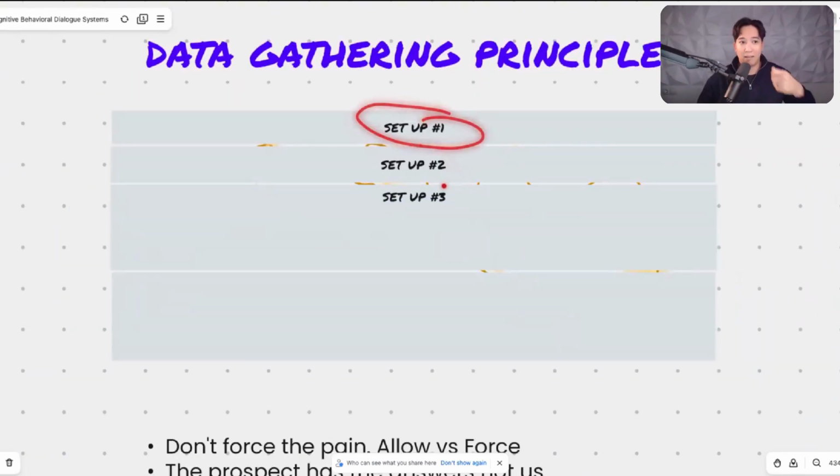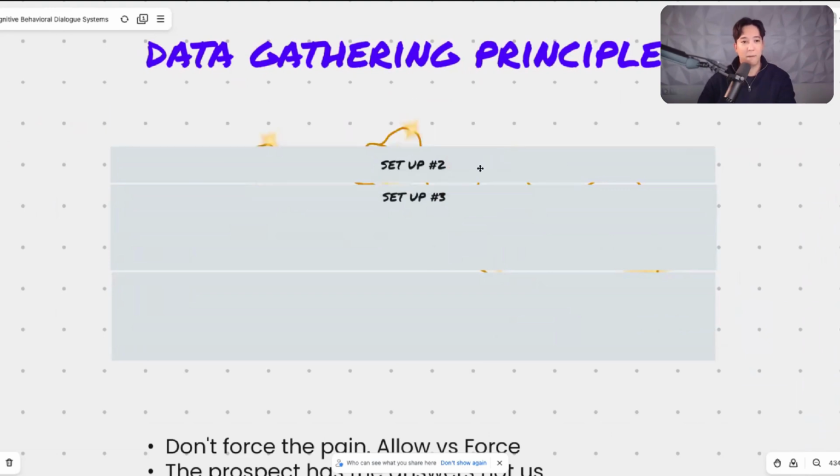North Star is a first data gathering setup. If we have opportunities, boom, we dive into it. If not, then we go into the second setup. All right, and then we go into the third setup. The way it looks in here, using this analogy, is you do this, boom, you see 2 opportunities. Let's say you're going to go with this. So you start unpacking that.